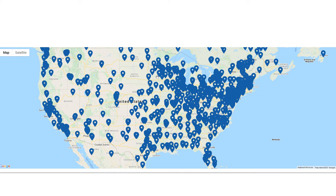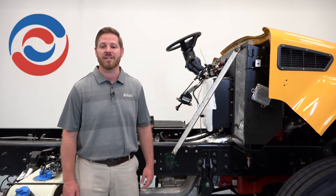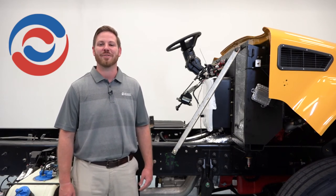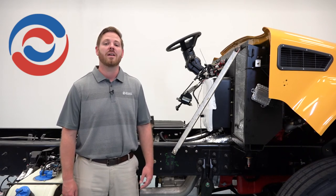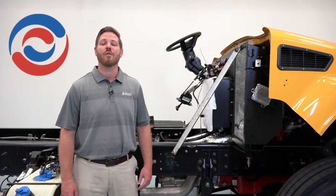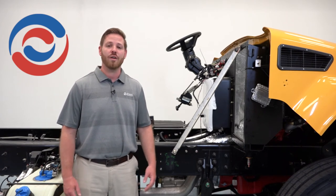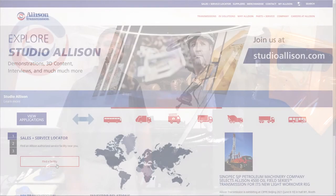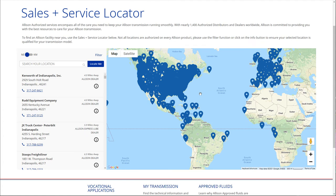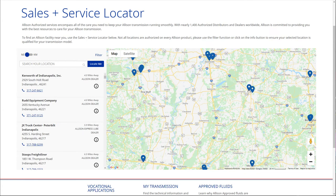Each location is outfitted with specialized tools and equipment and has teams of trained and certified technicians, so you can count on each Allison authorized location to deliver on our brand promise of customer service. Between the United States and Canada, we have over 150 distributor branch service locations. From overhauls and rebuilds to standard maintenance, our distributors can be considered your one-stop shop for support. We promise a reliable group of people committed to caring for and maintaining your Allison transmission.